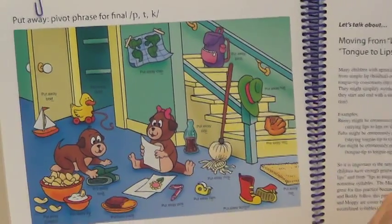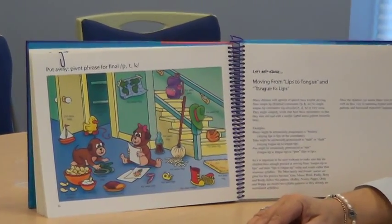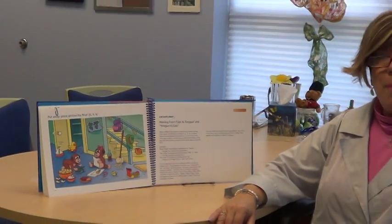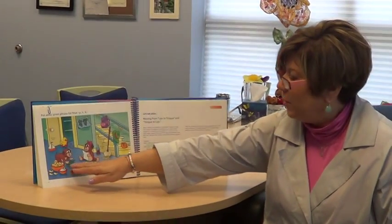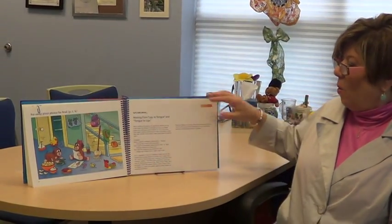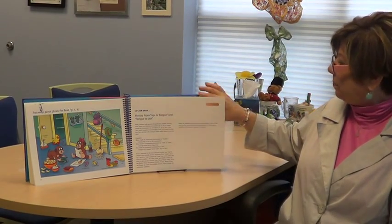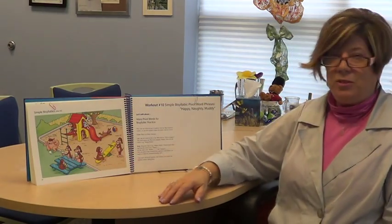You might not say pop, you might say soda or some other type of word to talk about a soft drink. Help, they need to put away the hat. Tell them what to do. Put away hat. And then there's some final Ks. Put away tank or put away boot, etc. But those simple bisyllabics, once again, are very important to work on.